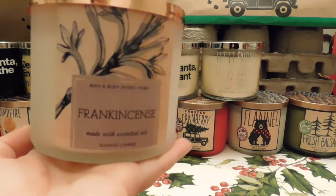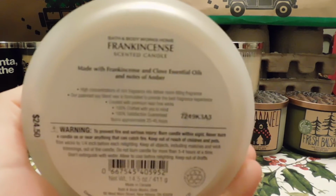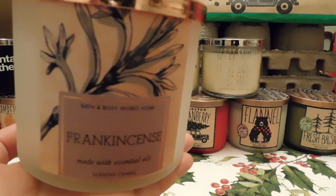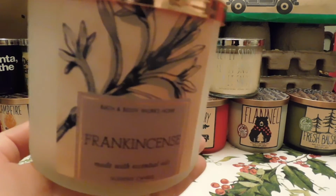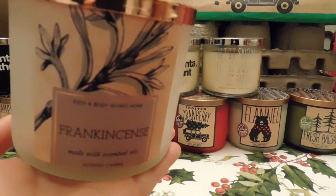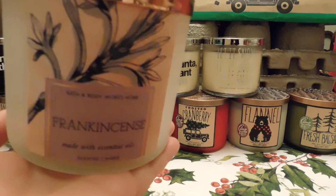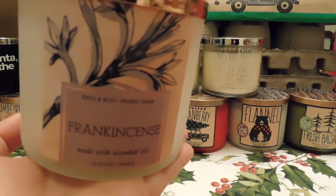The second one I purchased in that collection is Frankincense. This one is made with frankincense and clove essential oils and notes of amber. This was another one that I was really happy to see. Another very nice, different type scent from Bath & Body Works. I really get this earthy quality to it. There is something sweet and almost resinous to this scent. There is a little bit of a spice that I pick up. It is really nice and very unique. If you're looking for something different, I think you'd like this one.